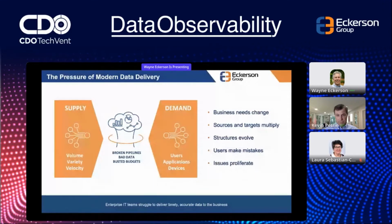There are changing business needs, changing endpoints, sources, and targets. Data structures are evolving. You can have errors that proliferate. And so enterprise IT teams, data teams in particular, are really struggling to deliver timely and accurate data to the business. So we can go to the next slide.